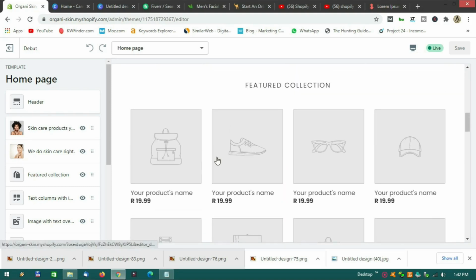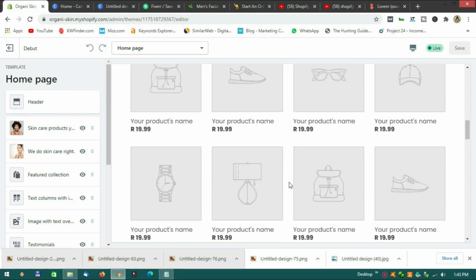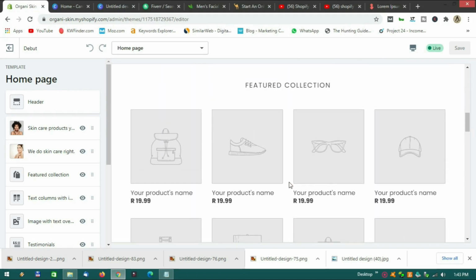This featured collection you can use pretty much for everything. You can add newly posted products to your website, a new product line, a sale, whatever the case may be. So there's a little trick to it. If you want this featured collection to only feature items on sale, then add a sale collection to the product and just feature the products under the sale collection, and then you choose it from there.